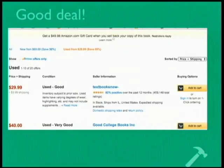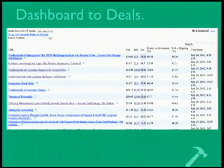I was able to construct a dashboard to deals that's in the source. Basically, this uses data tables to expose all this information to the client, and you're able to sort on the columns. And this one is sorted by the net return.